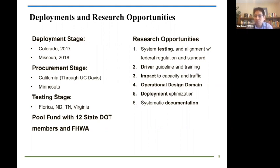So in my view, there are multiple research opportunities in this area. The first area is system testing: how can we claim that this system works well, and what should be the industry standard for such a system? We also need to ensure that whatever system is developed aligns well with the federal regulation as well as the industry standard. The second topic is driver guideline and training. DOT workers need specific guidelines or a set of rules to operate this new technology. Thirdly, we need to analyze the impact of this new technology on traffic flow, traffic efficiency, and traffic safety. The fourth aspect is the operational design domain, or ODD. Basically, under what conditions, where, and when can we deploy this technology? Certainly we cannot deploy this technology at any location.